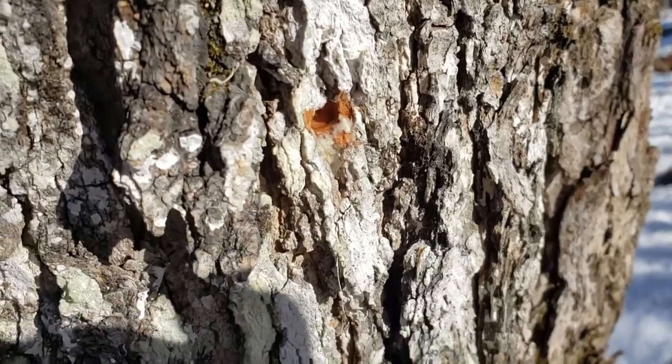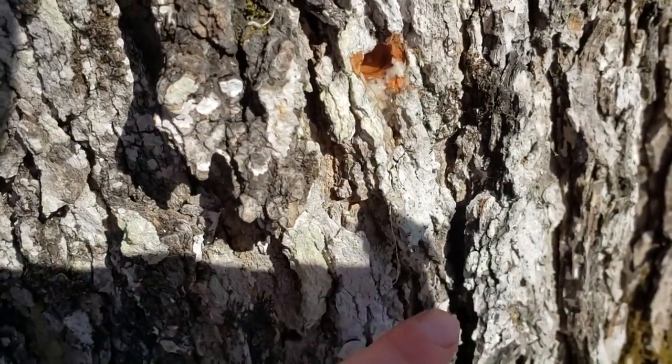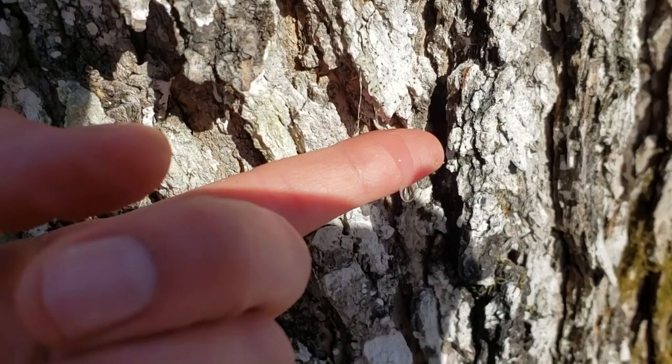Just drilled on the sunny side of the tree, and look at this hole right here. It's in the shadows there. It's running. There's the sap. Oh, yeah. Oh, so sweet. Now, I don't know if you guys know, you can actually buy maple sap in the stores. Like, it's pasteurized. Lots of nutritional benefits, minerals, whatever. It just tastes good. Oh, that's really sweet. Ah, the taste of spring.